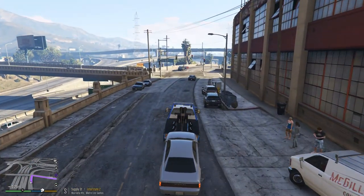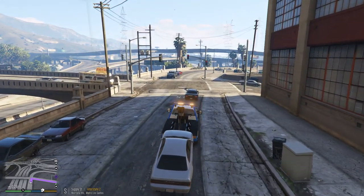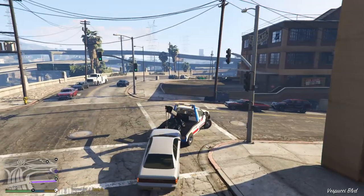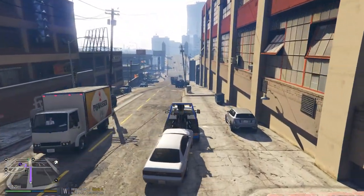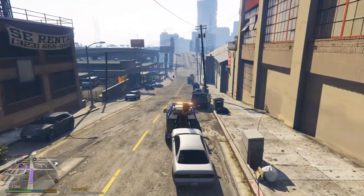Okay, we're almost there. Actually, the garage is just right around the corner here. Look for all these lights turn green. Okay, the custom shop's going to be up here to the left, I do believe.